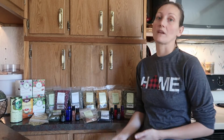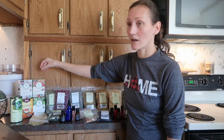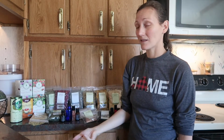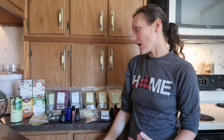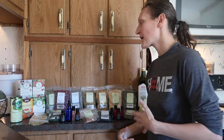When I'm in a pinch, I'm at the store and I see something I like, or I need something specific, I'll grab box teas. I always make sure I get organic, because non-organic teas can be contaminated with pesticides, as well as sometimes processed with chemicals like fluoride, and I don't want any of that in my system. So I pick Traditional Medicinals.